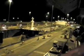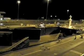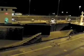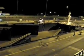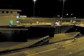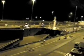Look at that. Isn't that amazing? Look at that. Well, isn't that amazing? That Panama Canal is an amazing feat, even over 100 years after they've done it.